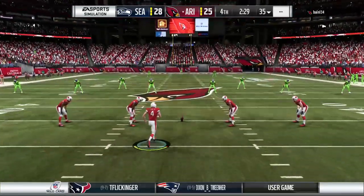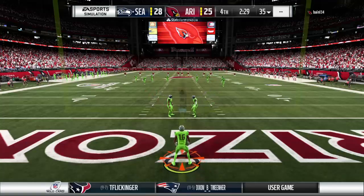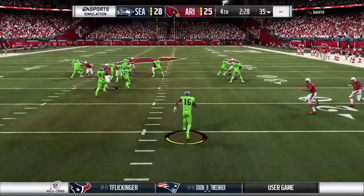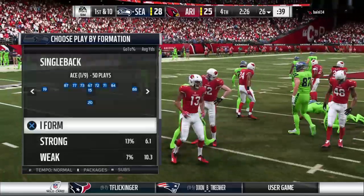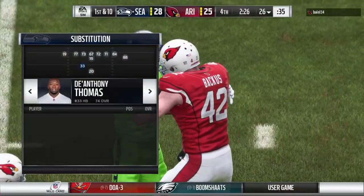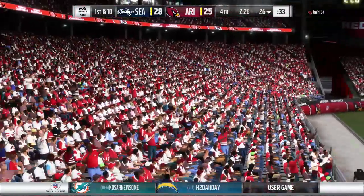Zerline out now to kick this one away. This is taken about 7 yards deep. And he'll get it up to about the 26-yard line just across the 25. The Seahawks offense now, they get ready to come back onto the field. After the touchdown we just saw, we have a brand new ball game.